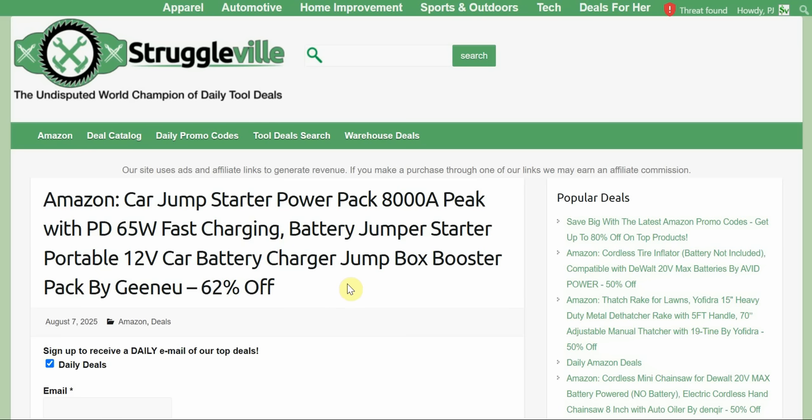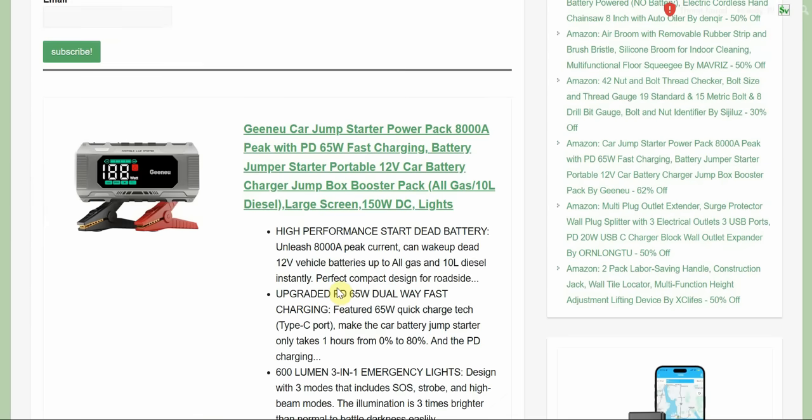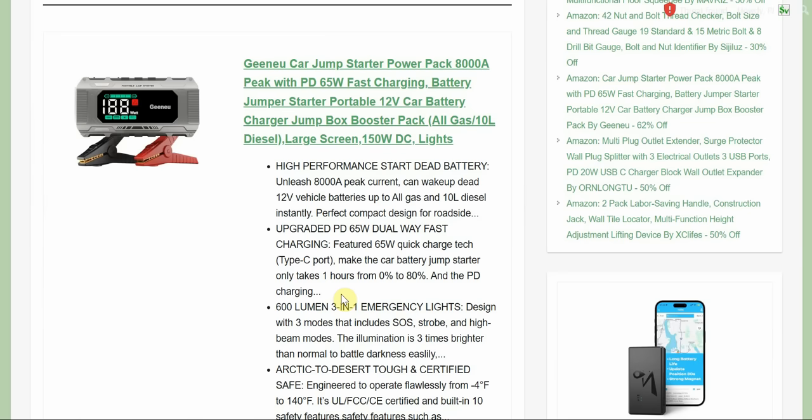Car jump starter power pack, 8,000 amp peak. Power delivery port, that's USB-C. 65 watt fast charging battery jump starter by Geniu. 62 percent off. So gotta love the jump starters. Don't gotta worry about the jumper cables. Don't gotta worry about a second vehicle or at least a second battery. Nah, just hook these guys up, hit the go-go button.